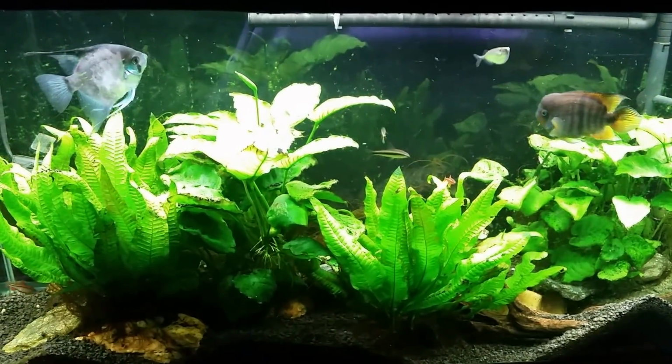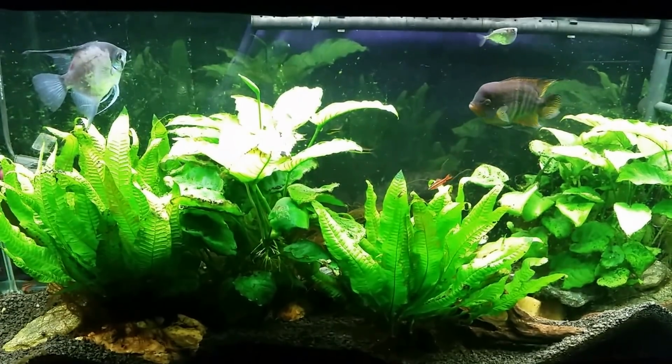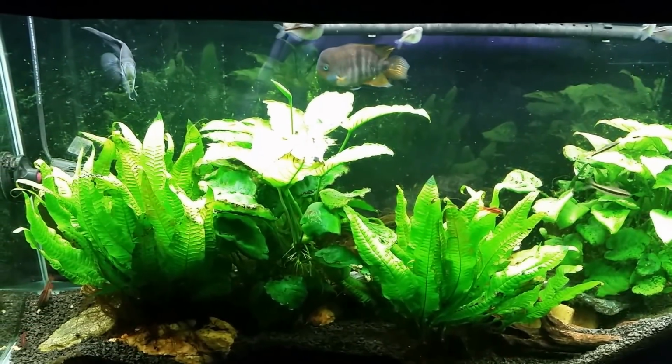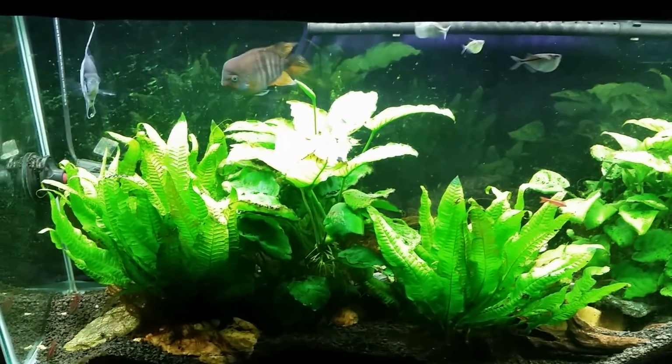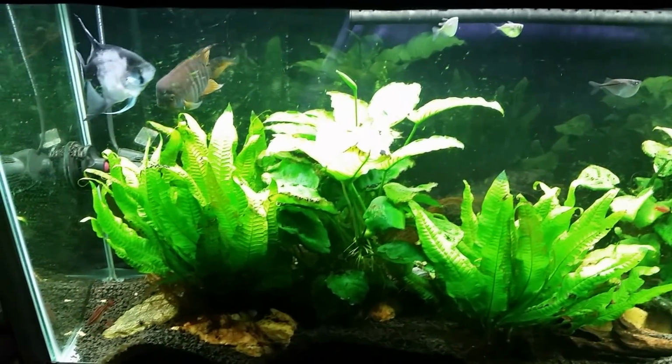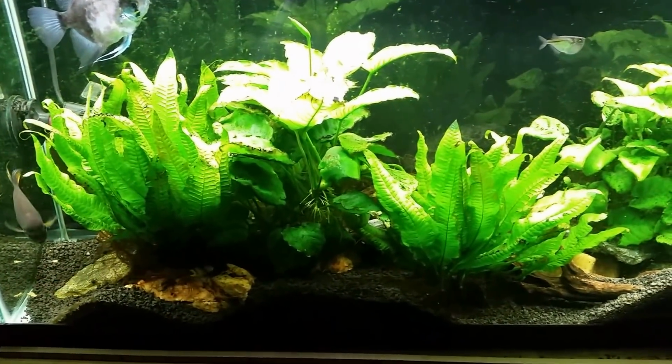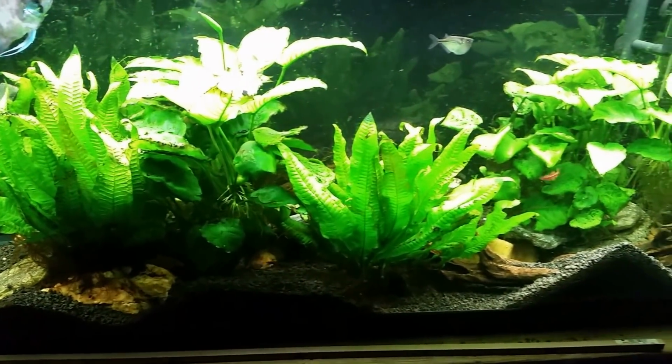So I'm guessing that putting some crushed coral in there will give me a little bit of hardness. It'll certainly add some mineral ions to the water without really jacking it up. It won't be the same as having a complete substrate full of crushed coral.